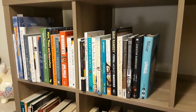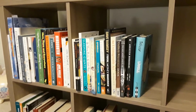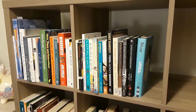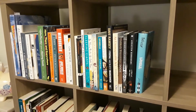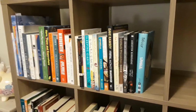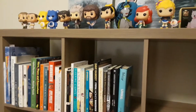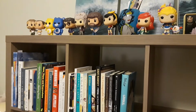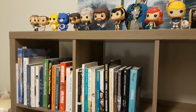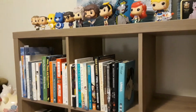I try to keep a limited number of unread books on my shelf because I don't want to be overwhelmed, and I don't regularly buy books because I am hard on myself about finishing a few first before I allow myself to buy others. And you can see some of my Funko Pops up there, or all of my Funko Pops up there. I kind of got into collecting those a while ago. So anyway, I don't like to accumulate a lot of books.